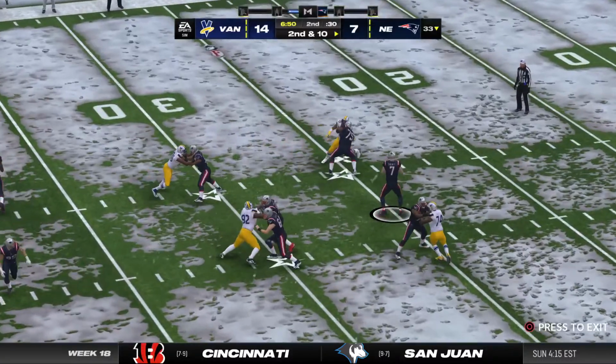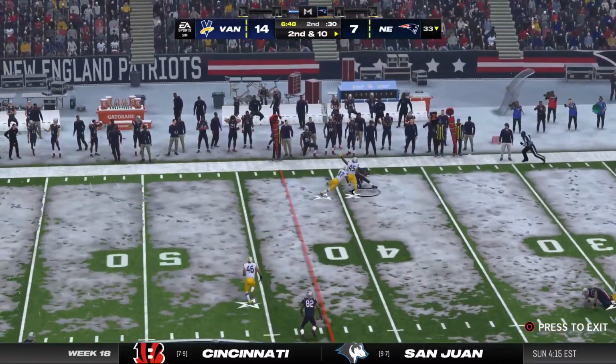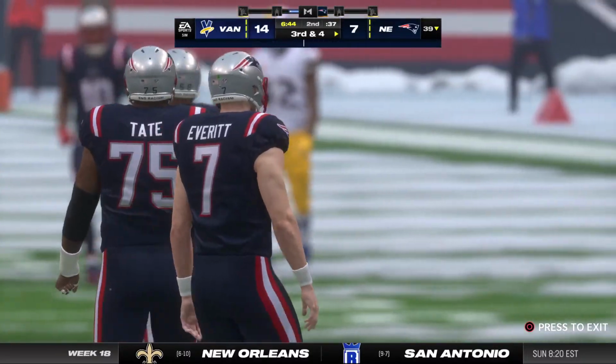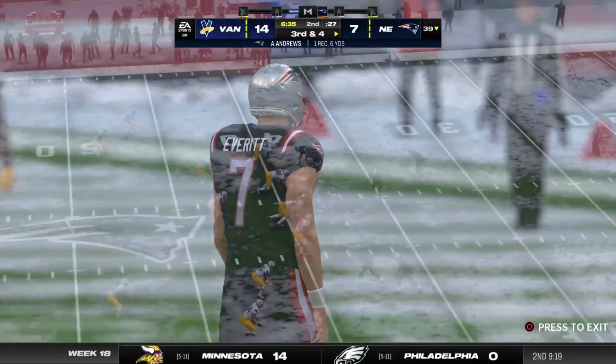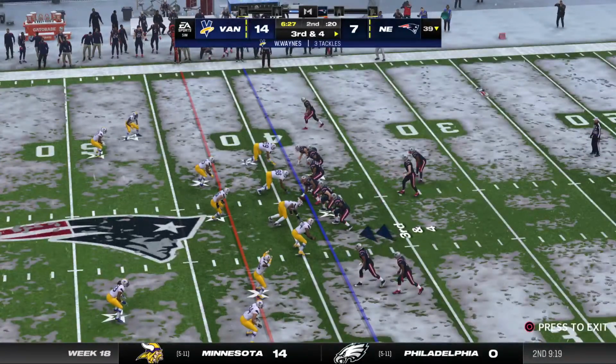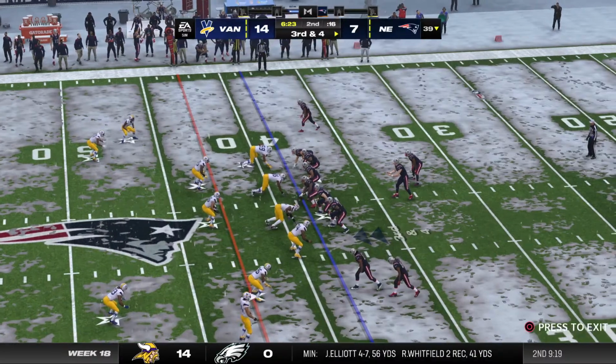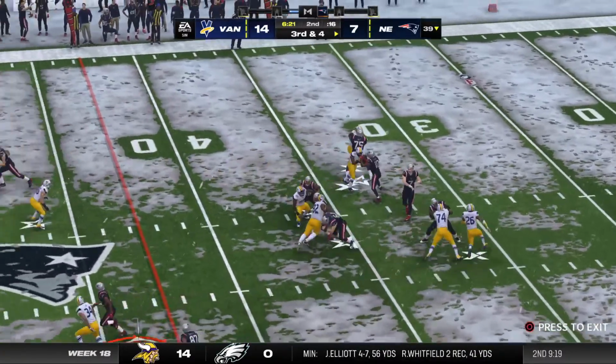Throwing again. Everett. He's got his man. It's Andrews. They get 6. That'll leave them with 3rd and 4. It's a gain of 6. Makes it 3rd and 4. Operating from the gun.